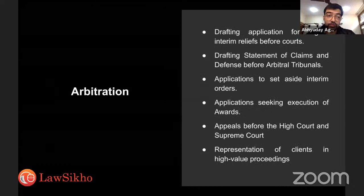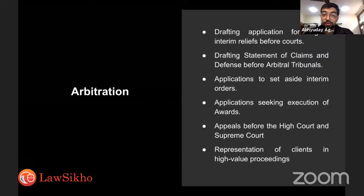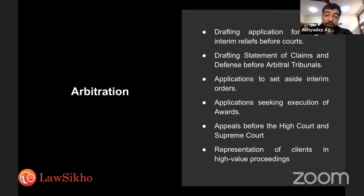Then let's look at arbitration. What's the high value work? Drafting applications for urgent interim reliefs before courts under Section 9, where Part 1 is applicable. Drafting statement of claims and defense before arbitral tribunals. Very important work, can be done independently by you without supervision of a senior if you learn it.